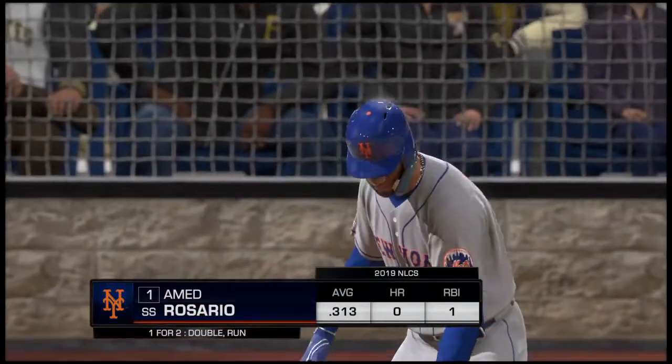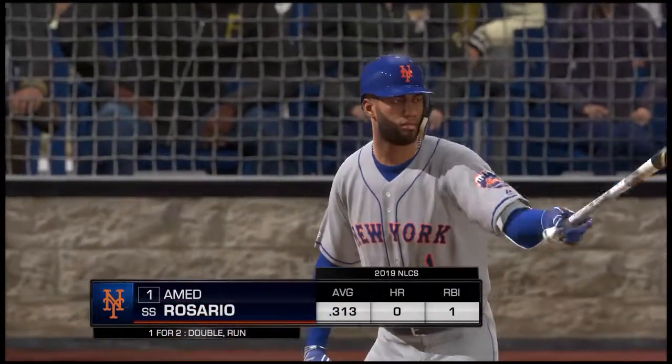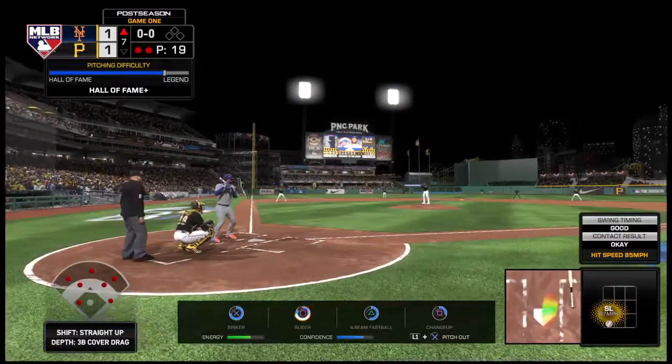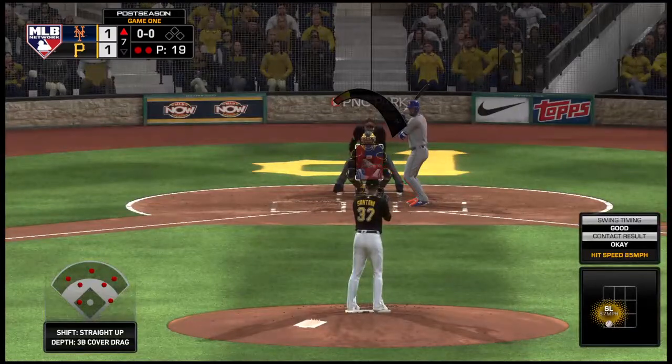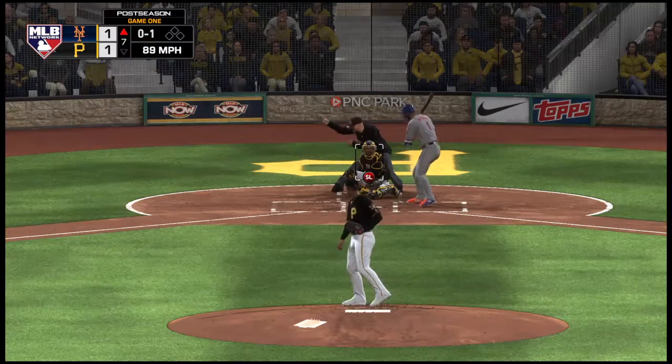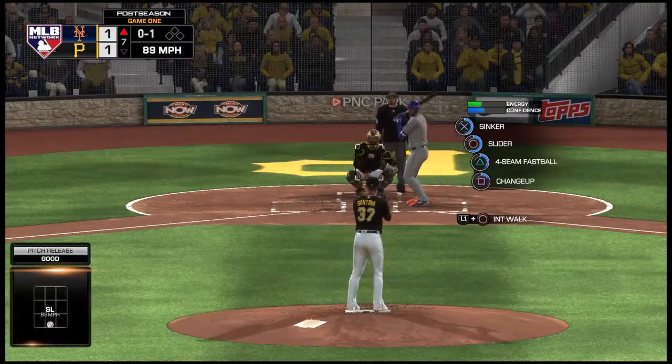Ready now, Ahmed Rosario. He was retired via the ground ball last time up. Yeah, I understand that, Matty, but this guy's got burner wheels down the first base line. I don't think he even concerns himself with that. He has to put it on the ground. That's part of what makes him successful. Strike one to start the at-bat.